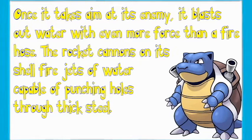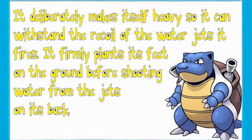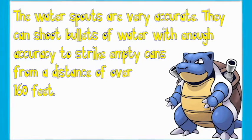The rocket cannon on its shell fires jets of water capable of punching holes through thick steel. It deliberately makes itself heavy so it can withstand the recoil of the water jets it fires. It firmly plants its feet on the ground before shooting water from the jets on its back. The water spouts are very accurate. It can shoot bullets of water with enough accuracy to strike empty cans from a distance of over 160 feet.